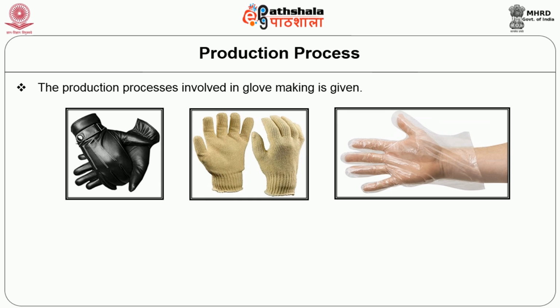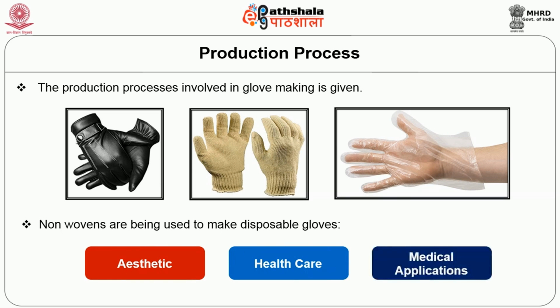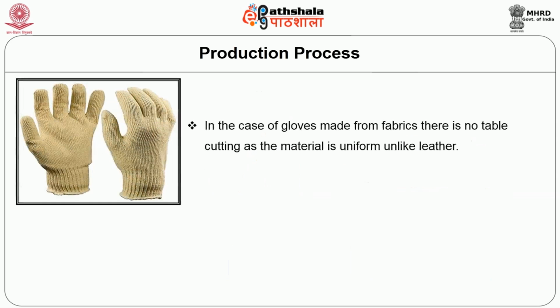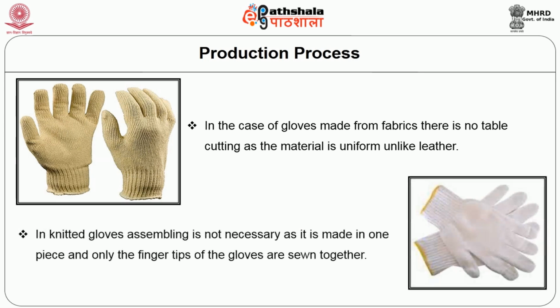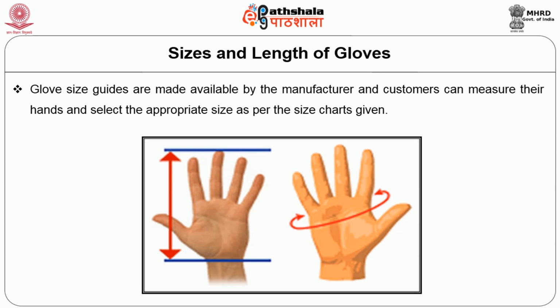The gloves may be made of leather, fabrics, plastics or any suitable material. Non-wovens are being used for disposable gloves for aesthetic, healthcare and medical applications. In the case of gloves made from fabrics, there is no table cutting as the material is uniform, unlike leather. In knitted gloves, assembling is not necessary as it is made in one piece and only the fingertips of the gloves are sewn together.